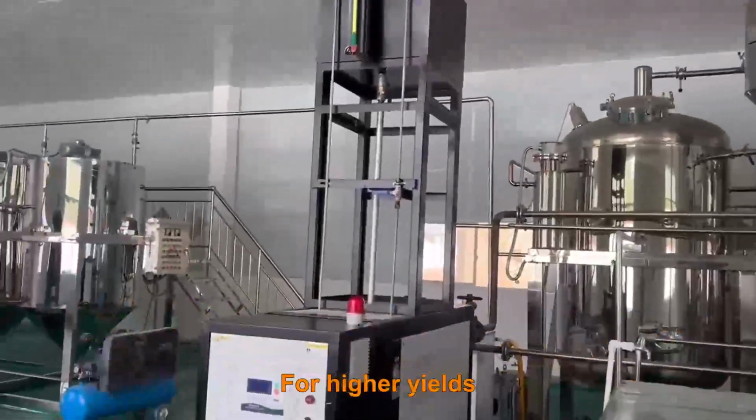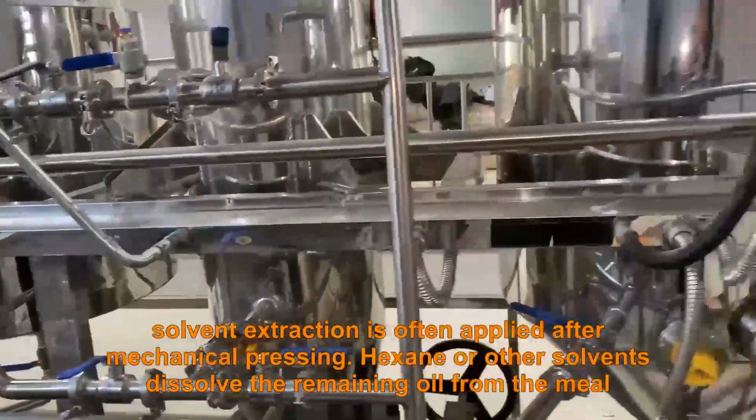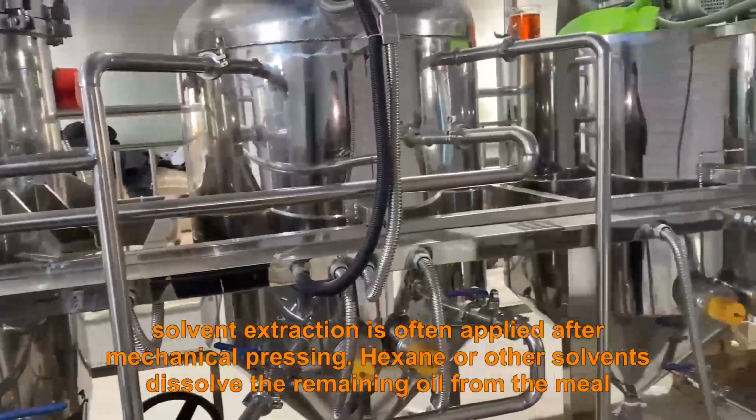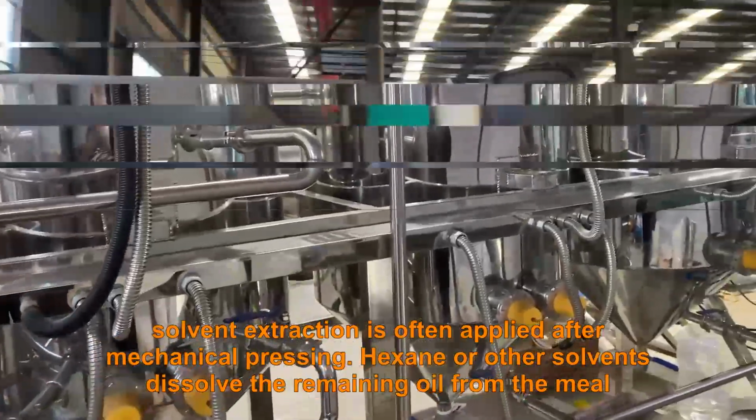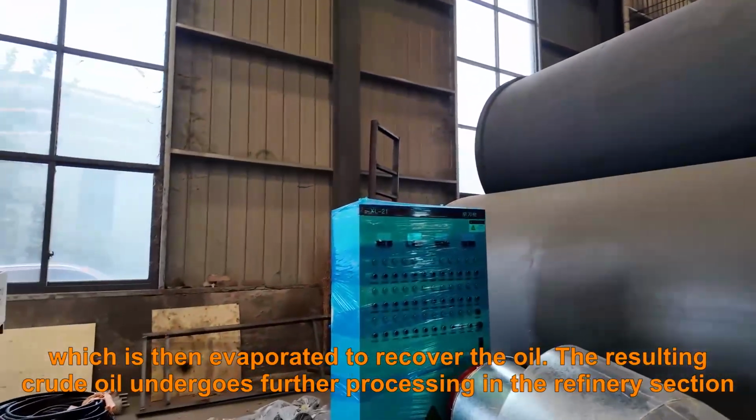Following this, for higher yields, solvent extraction is often applied after mechanical pressing. Hexane or other solvents dissolve the remaining oil from the meal, which is then evaporated to recover the oil.